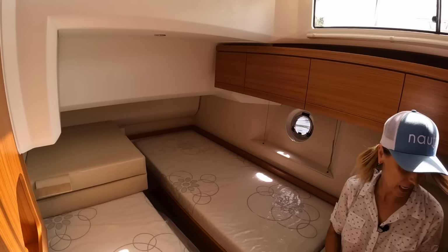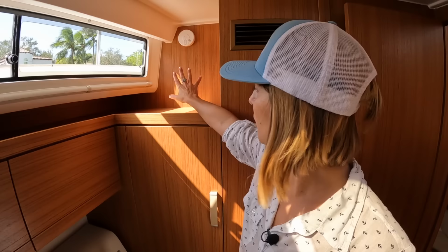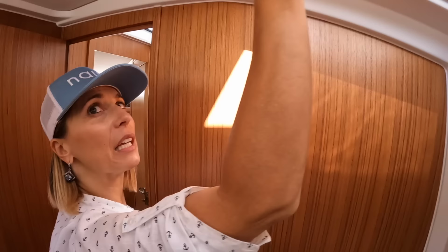And then, let's see here, what do we got? Here's our closet, hanging locker. You still have a little bit of storage here, so you can put a little basket and stuff, and make it a little more usable. And check these out. And you have another porthole down there. And of course, you have a shade here, basically a privacy curtain, if you want to close this up.